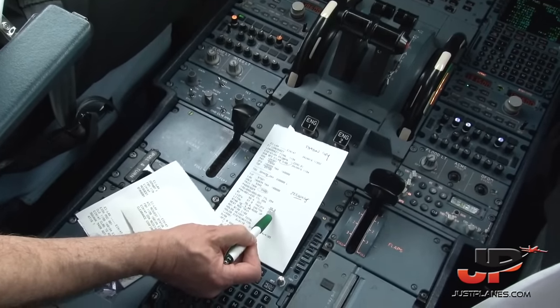It gives a takeoff weight then today of 224,600. 224.5 is close enough, yes. Good. Trip fuel is correct. Giving us a landing weight today of 166.8. And 166.3. Very good. Yes.